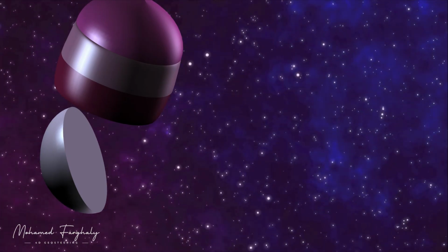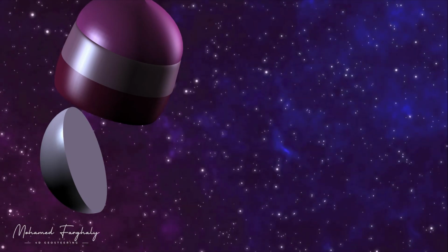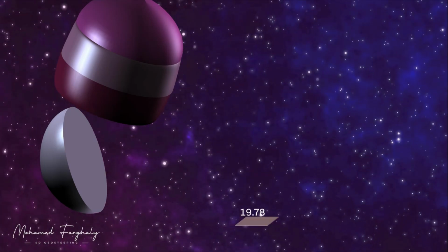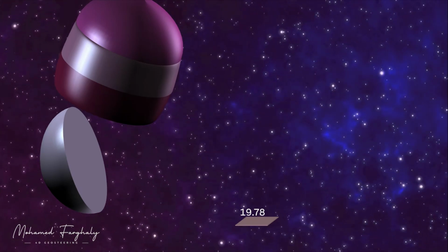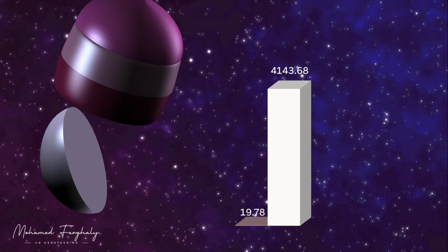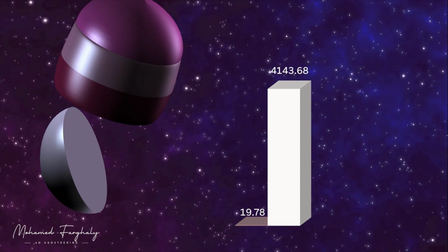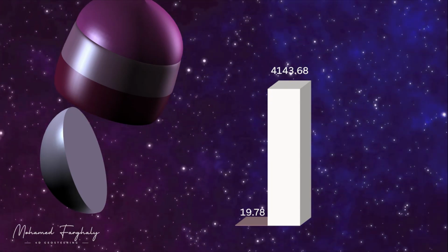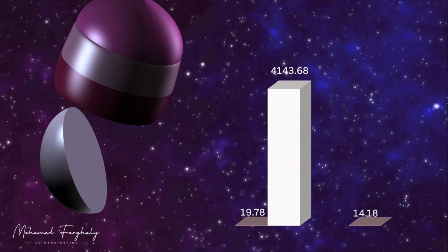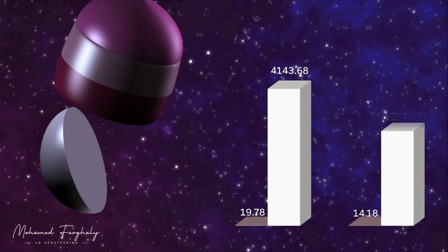2 specific wells, Y202H24 and Y202H25. Well Y202H24, at a casing pressure of 7.6 megapascal, achieved a gas production rate of 19.78 multiplied by 10 power of 4 cubic meters per day and cumulative gas production of 143.68 multiplied by 10 power of 4 cubic meters per day. Meanwhile, well Y202H25, at a casing pressure of 6.9 megapascal, recorded a gas production rate of 14.18 multiplied by 10 power of 4 cubic meters per day and cumulative gas production of 864.97 multiplied by 10 power of 4 cubic meters per day.